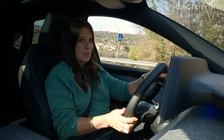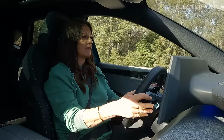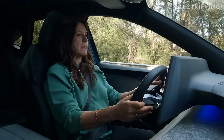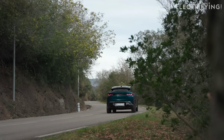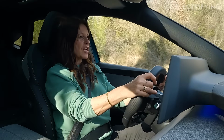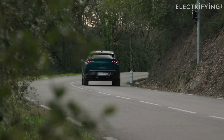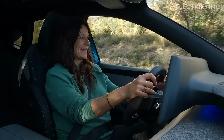Right then, regeneration. So that's one of the 3 modes on offer, is eco mode. And you can also control it through these paddles here on the steering wheel. So what's it like? I haven't had a chance to play around with it much, but it doesn't seem to give full one pedal driving, which I really like. It's a bit of a midway regeneration. You can definitely slow the car down, but I don't think you can bring it down to a complete stop. At least I haven't managed to do that yet.